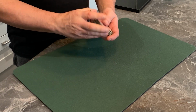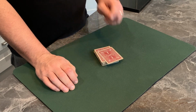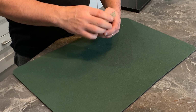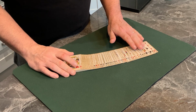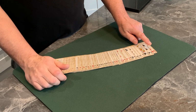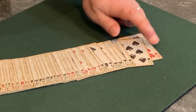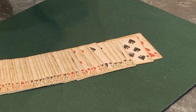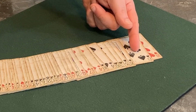Now at this point, your premonition card, you've got no idea what it's going to be. Not until you take the cards from them and say you're going to make a premonition. Now this is what I'm doing. Let me just lay these out here. What I'm doing is I'm looking here at the top two cards. Now in my case, it's the 10 of hearts and the 8 of spades. Now my prediction is going to be one of those, suit and value.